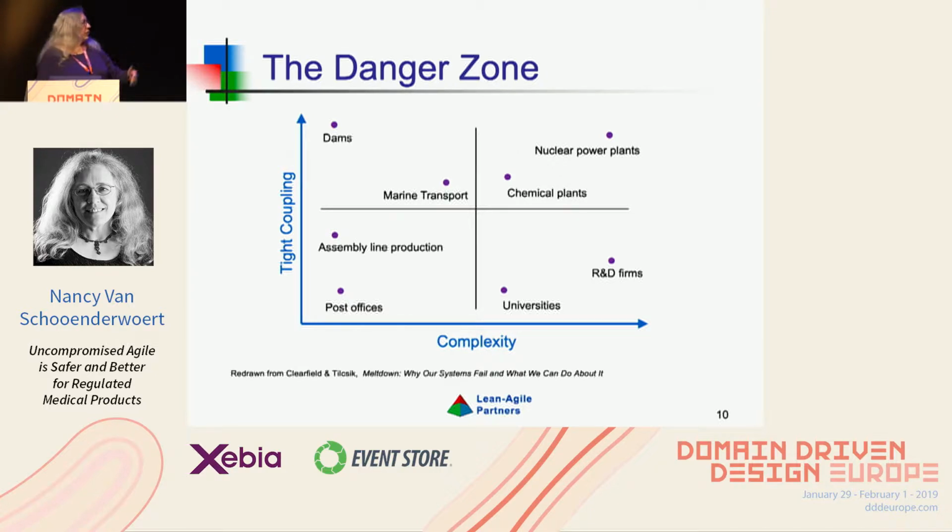If you move over to the right, this is where he describes more complex things. And of course, in the upper right there, this is what he terms the danger zone. That's the term he gave to the kinds of organizations and the kinds of industries that get into these problems and that he took a special interest in. So I just wanted to set that as a backdrop for what I'm talking about today when we discuss medical and other safety critical kinds of work using Agile methods.